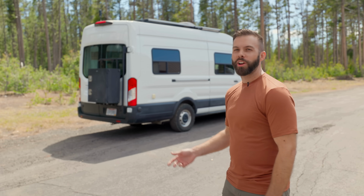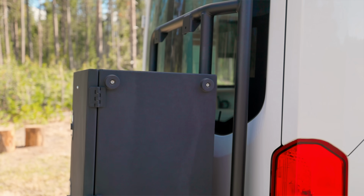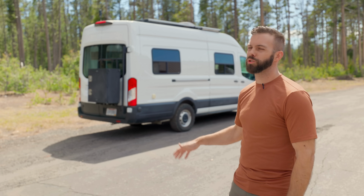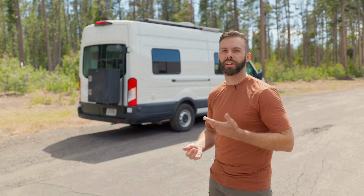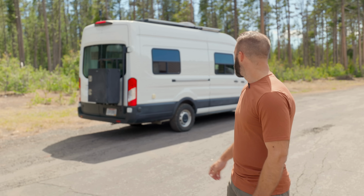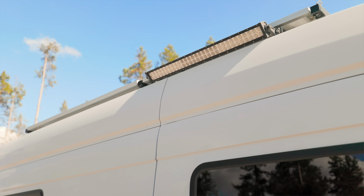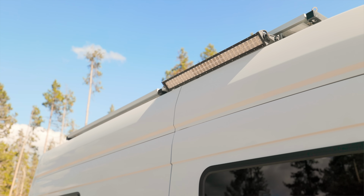A few exterior upgrades we made to the van are an Illuminous rack on the back there, and to that we have mounted a Rover Vans Expedition box. We use that to store anything we don't want to keep inside the van, anything that's dirty. So we have our leveling blocks and some traction devices in there, things like that. We made a custom roof rack to hold our solar panels. To that, we also have mounted an exterior light bar, so that's handy when we're setting up camp at night or need to see a little bit better outside.